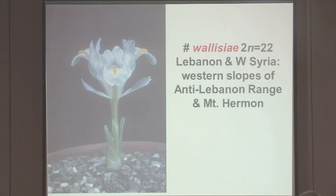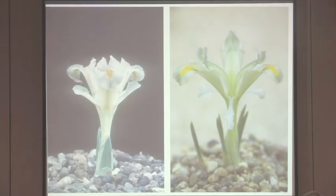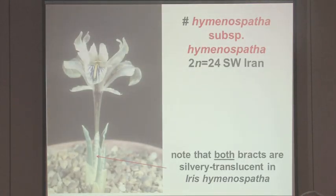Wallisii, which we described just about 4 or 5 years ago, named for Randwick Wallace, who first found it in Mount Hermon, is related to Persica and has been mistaken for Persica by the local botanists, but the two bracts in Wallisii are semi-translucent, which they aren't in Persica, and it has a distinct chromosome count. So an interesting, although not particularly attractive species.